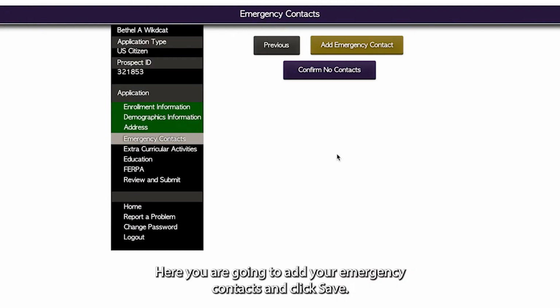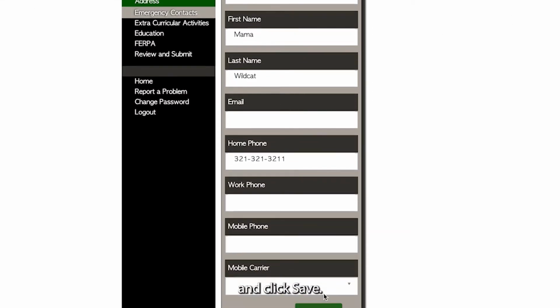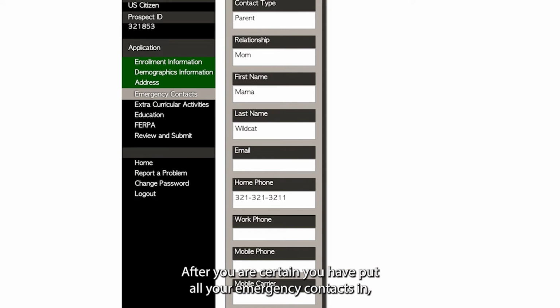Here, you are going to add your emergency contacts and click Save. Here, you are going to add a new emergency contact, and once you are done with that, you will scroll down to the bottom and click Save. After you are certain you have put all your emergency contacts in, you will then click Next.